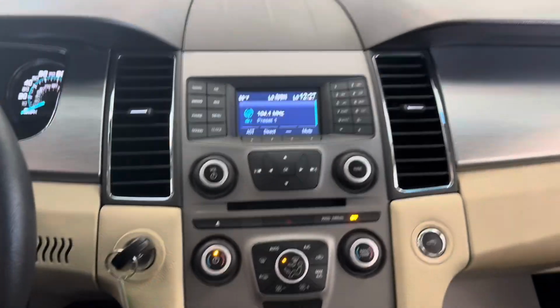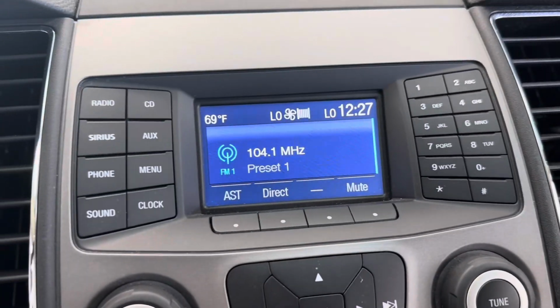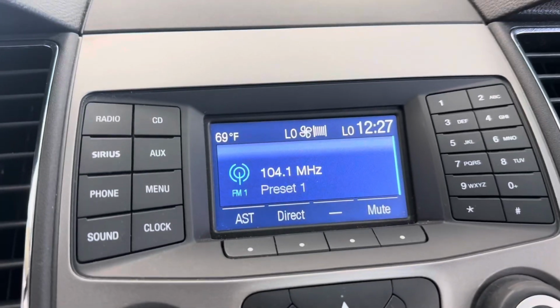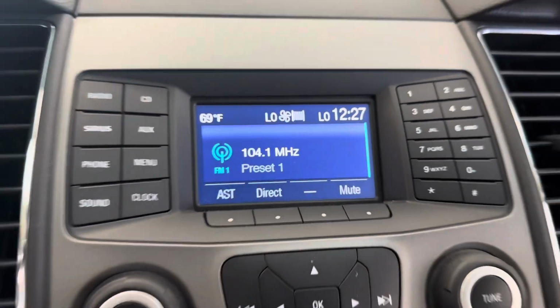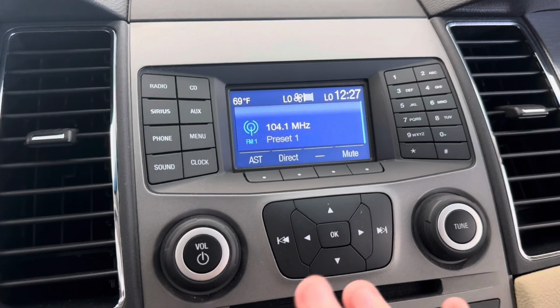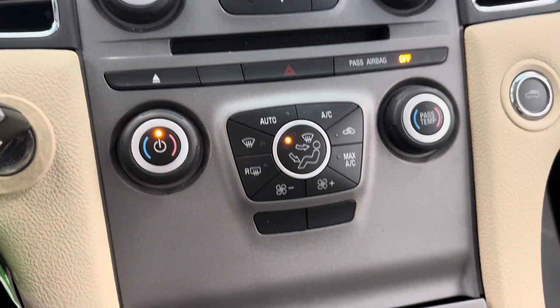We'll now take a look here to the center of this vehicle. Here in the center of the vehicle, you do have a lovely LCD display, and I'll just throw it in reverse to show you the back-up camera in action. To the left and right, as well as beneath that display, you do have buttons for it. Your volume knob right there. A bit farther down are your climate controls.